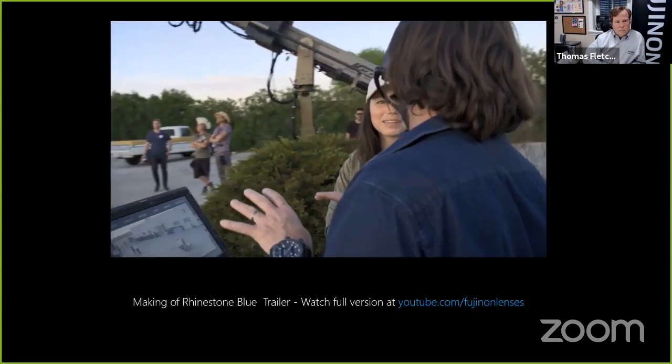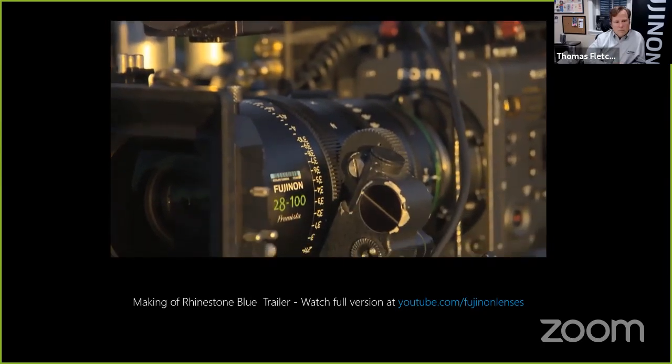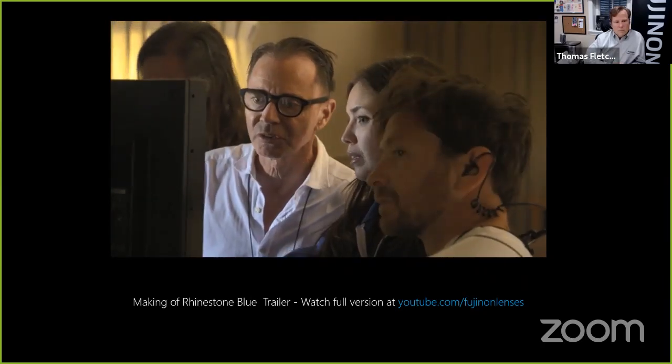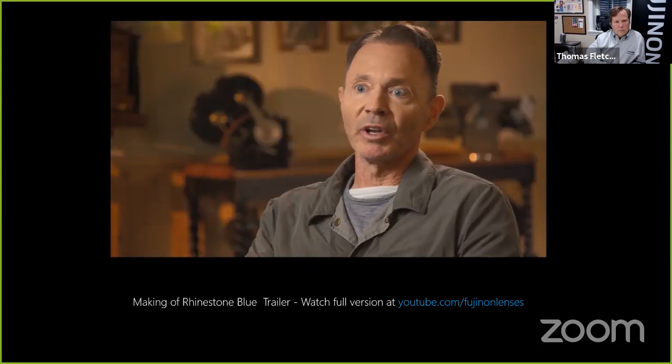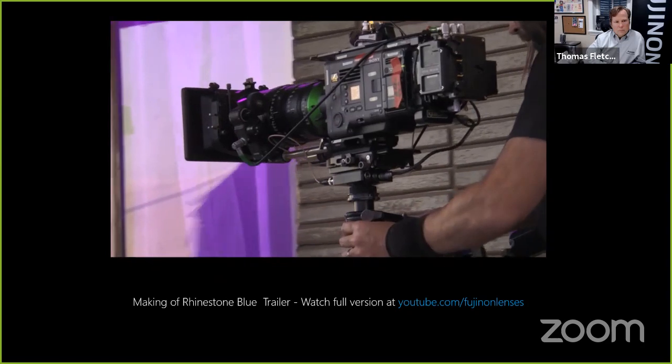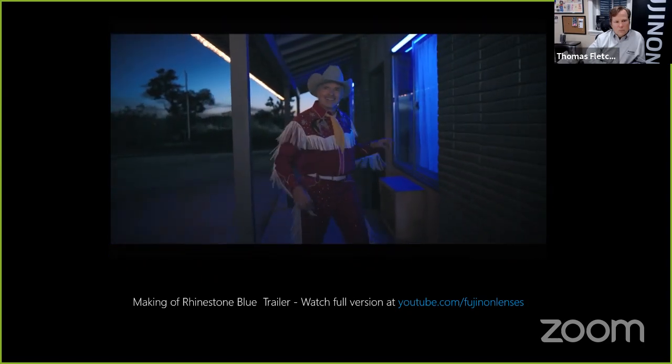Yeah, let's do the unexpected. The full frame 28-100 lens made it happen, and it just made it that much more fun that it was my dad. I felt very safe with those lenses. This will be my go-to lens now. I was blown away by how similar it is to the Fujinon Premiere, what I'm used to seeing on the big screen.